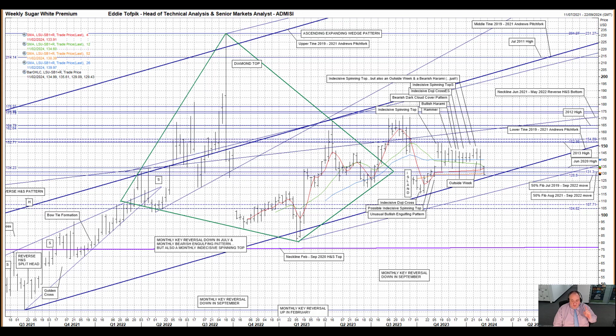I would only point out one thing. Below the dark blue lower tine is another lower tine, so far unhighlighted. But this time it is now from the non-highlighted August 2021 to September 2022 bullish shift pitchfork. It's currently at 115 even.